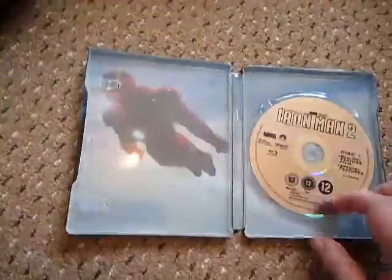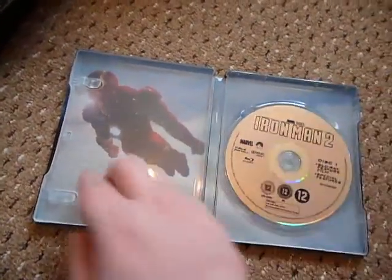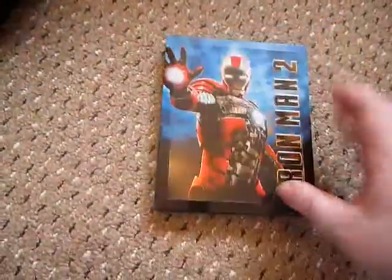And yeah, there's the inside artwork for Iron Man 1. Now the only other thing I have a problem with on these is the fact that they are just single disc releases and not double discers. So I've still got the Amaray cases for the special edition discs, because I'm like that.